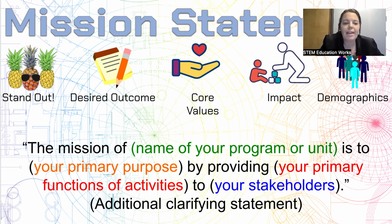I gave you a little prompt at the bottom, which is just an idea for you: creating a mission statement that's unique, but also incorporates who you are, who your students are, what you're trying to accomplish, and who you'll impact with the project. So it serves as the heart of both your cause and your fundraising strategy. For this example, the mission of, and then you could put whatever name you want in there, is to, with the primary purpose going here, by providing, with your primary function or activities, to, and who your stakeholders are.